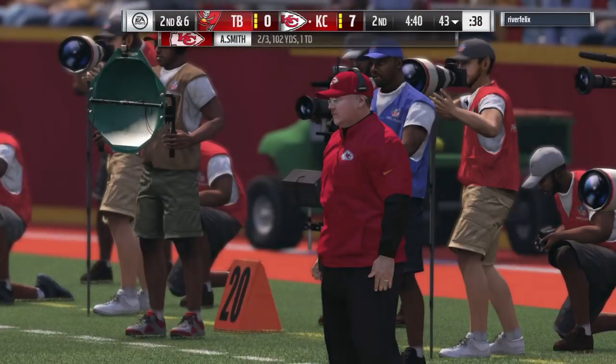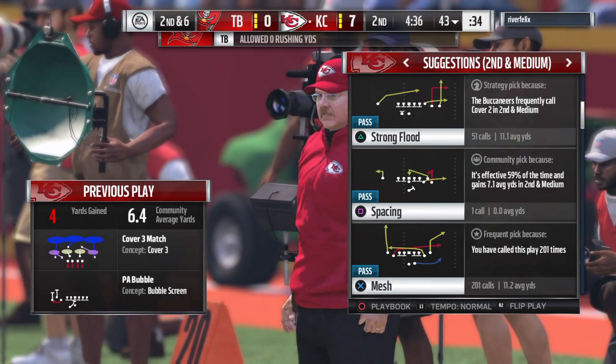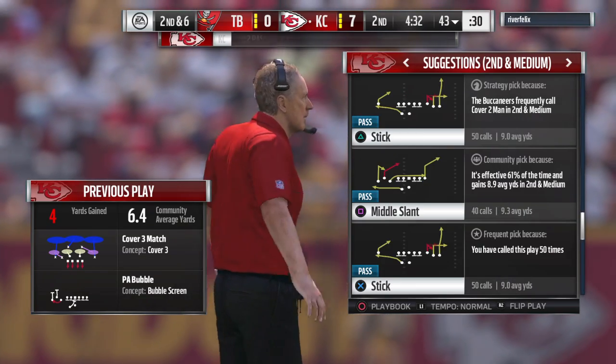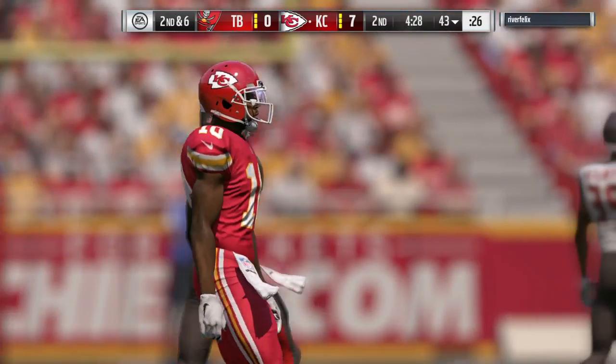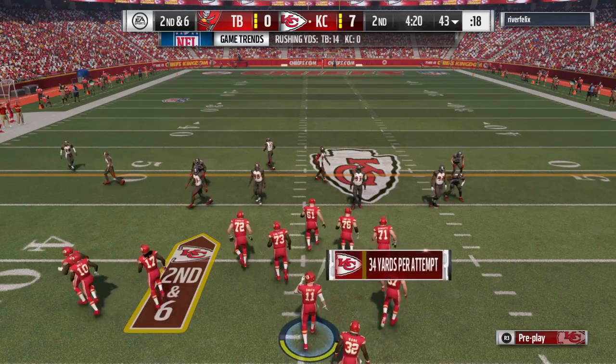So defensively, you're thinking to yourself, how do we take that away from them? How do we get the advantage back? Let's see what they come up with. I think pressure is always the first way to go. You love pressure. I love it. We'll see if they dial it up this drive. 2nd down to the offense in search of 6 yards.